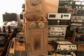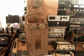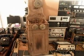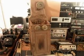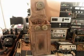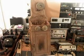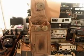Today I want to show you a really cool telephone. This is a Western Electric Type 301A, and it's a very early wooden wall crank telephone. This was sent in by another telephone company in Texas, and it's not uncommon that we get other telephones in from other telephone companies.